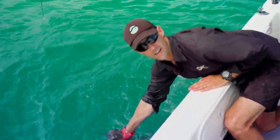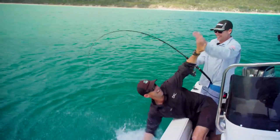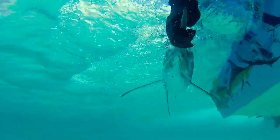Relax, matey, we're about to let you go. You just caught your first marlin. You just did it. Well done. You beauty. Before letting this one go, we give it a quick breather to make sure it's healthy.